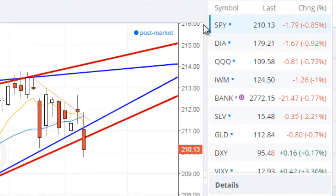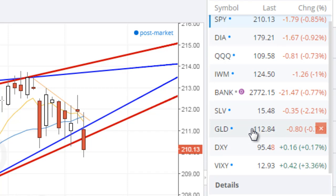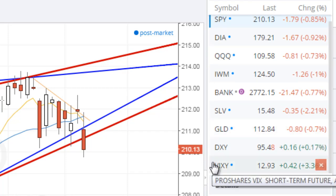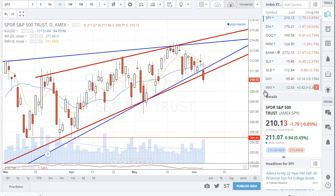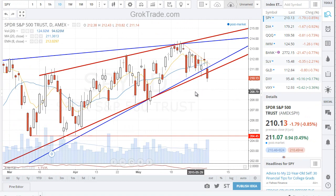You have the S&P down 0.85%, Dow down 0.9%, the Nasdaq down 0.7%, small caps down a full percent. Banks also off 0.8%. Silver takes a nosedive down 2.2%, but at support. Gold, same thing, down 0.7%, but at support. And the dollar climbing up 0.2%, and the VIX volatility index spiking 3.36%. And here we are looking at the S&P Spider.